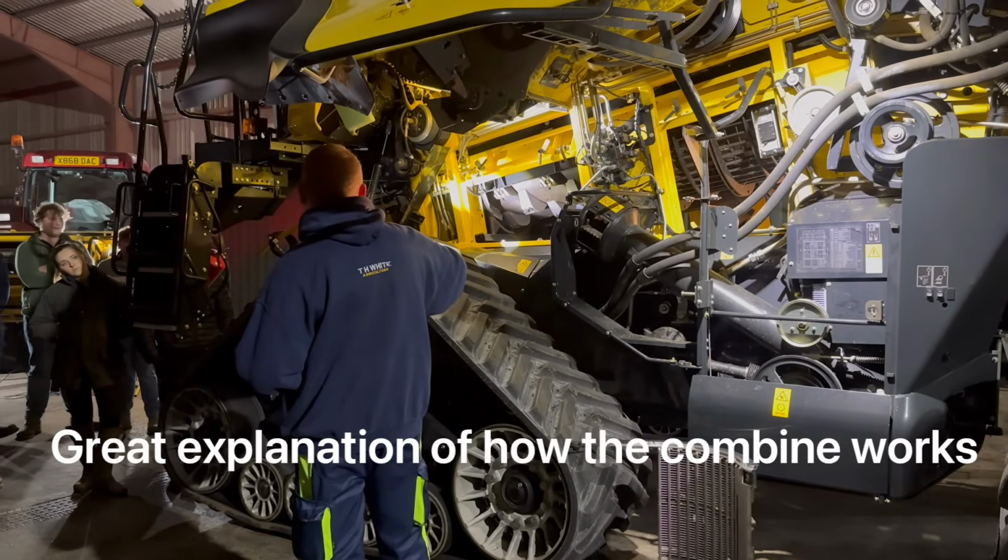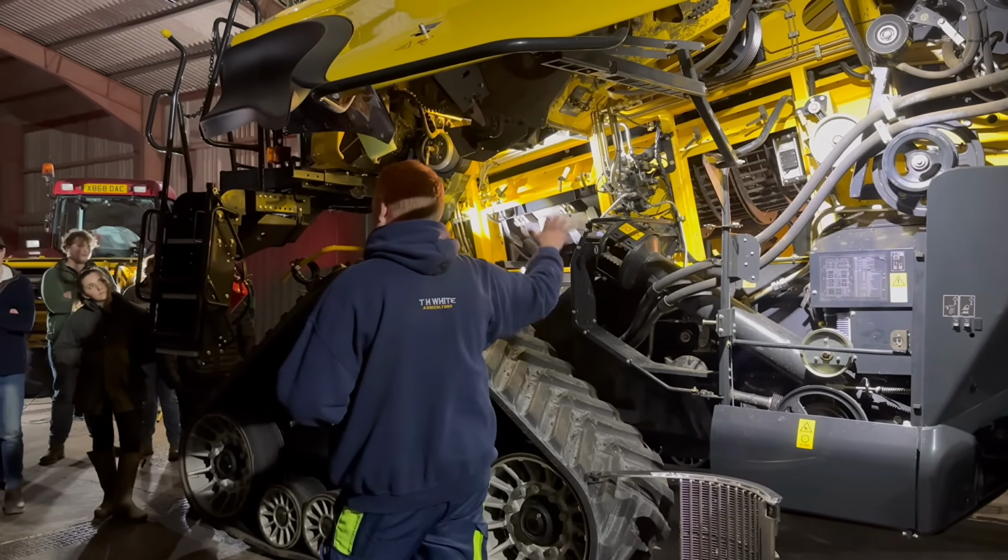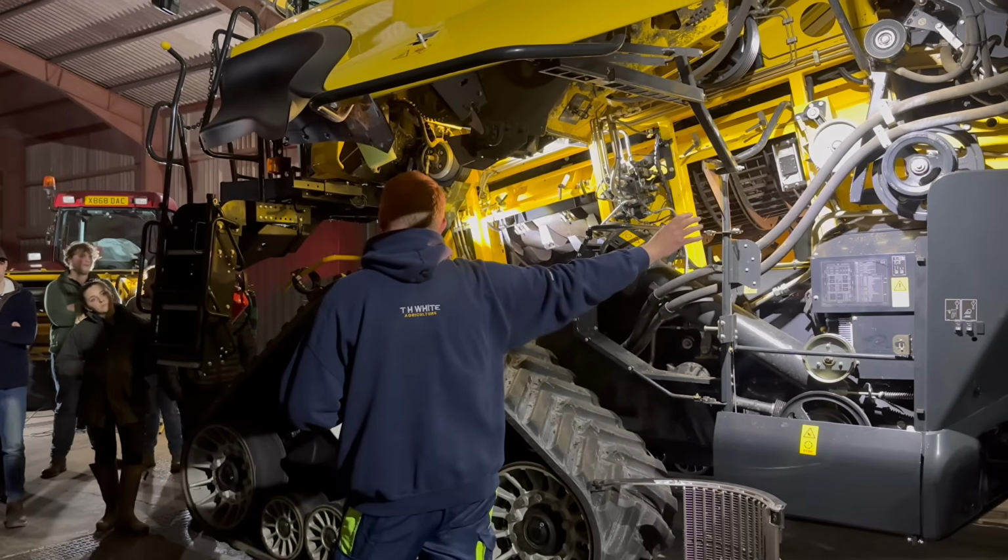So it lifts everything that's come out of that machine into the air, and again only the heavy stuff lands, so all the muck should go straight out the back.